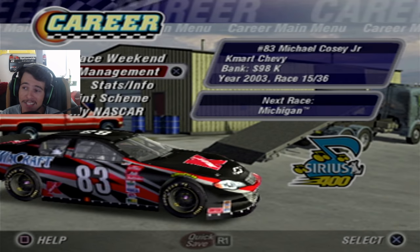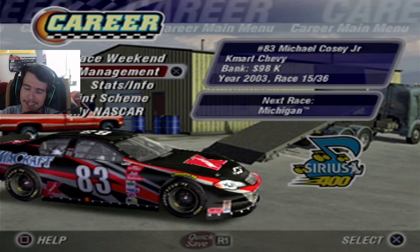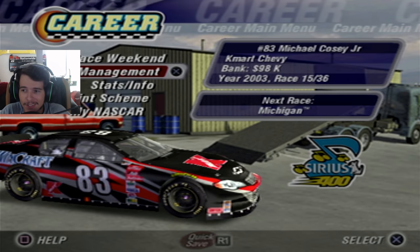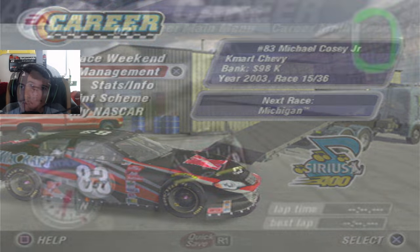Again, we've got $98,000 in the bank, so after this, we ought to have enough money to probably get another shop addition. I don't know if we're going to do that or not. We'll browse and see what we can get, see what makes sense to get. But other than that, it's really about it. So let's go ahead and hop into it.